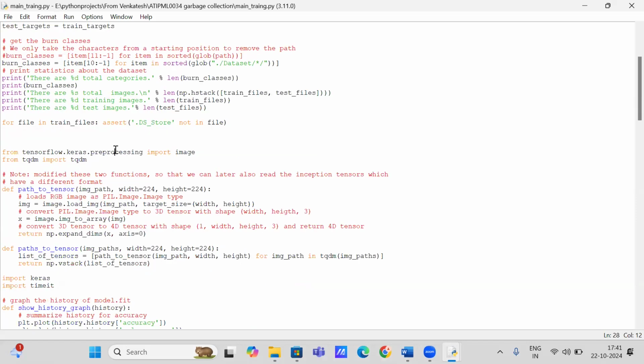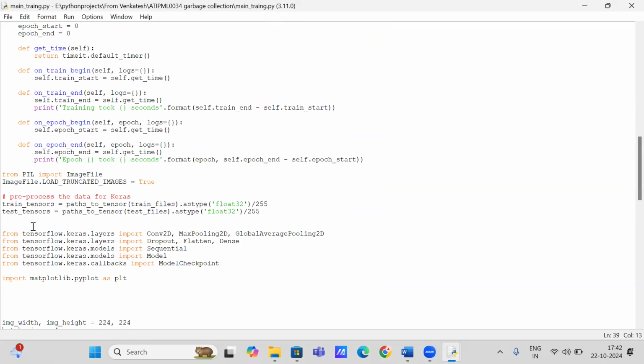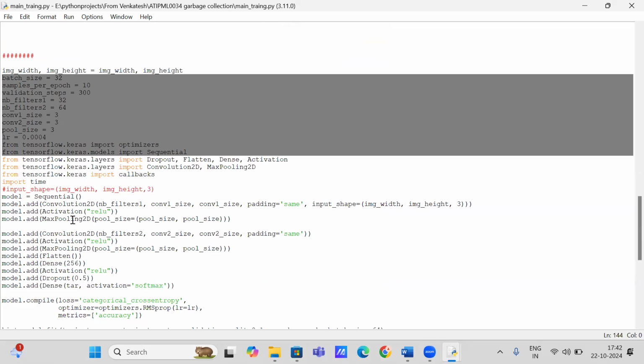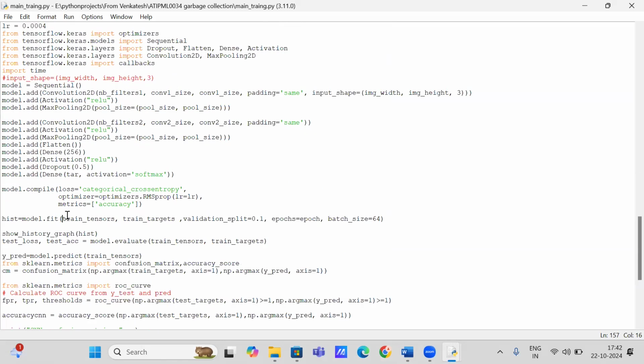After this step, your images will be converted from 3D to 4D tensors, because when you go into a CNN model, you should turn them into 4D tensors. After this, your model will be implemented here. These are the hyperparameters given to your model. Your model is built and will be fitted to your dataset, where the train tensors and train files are your datasets, which are fitted here.